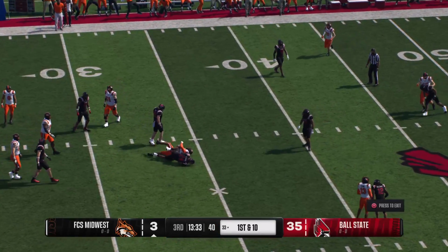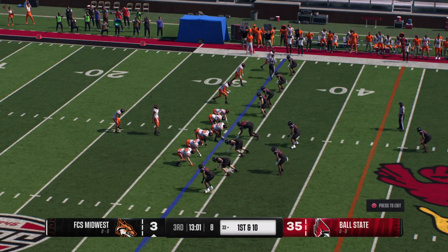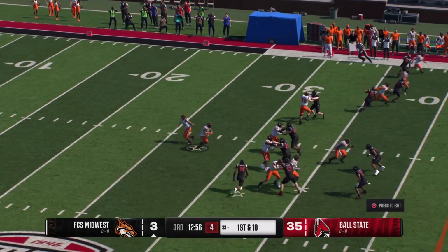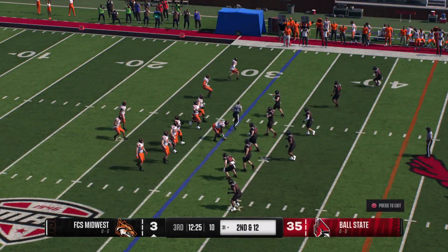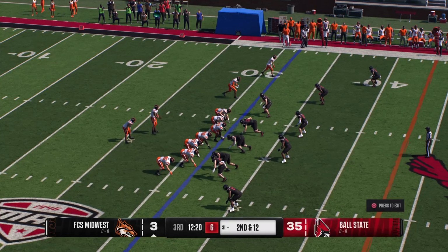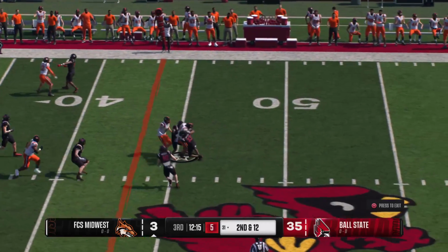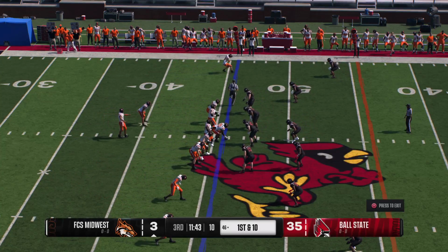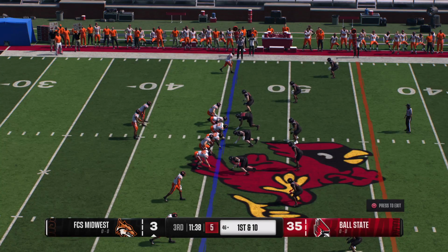Finds his target down the middle. He's going to have enough to pick up the first down as they stop him at the 33-yard line. That's a first down for the offense. The running back has it. He's knocked down in the backfield. He'll lose a couple. And here comes the offense on second down. From the gun, the ground game. And he's brought down after a nice game. The Coyotes have their offense in high gear. First down for the offense.